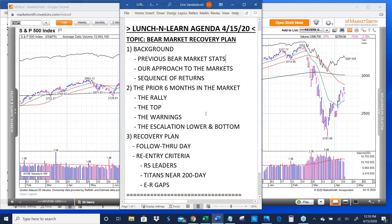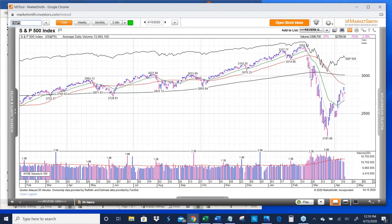So let's go back now to the top, the warnings, the escalation lower, and the bottom. So this day, 2/28 was actually that first trigger. This is a Friday. This is your first weekly close below the 200-day moving average. That's the black line.